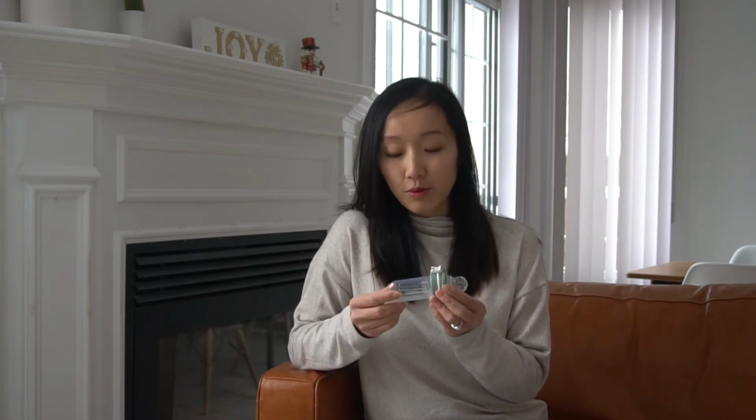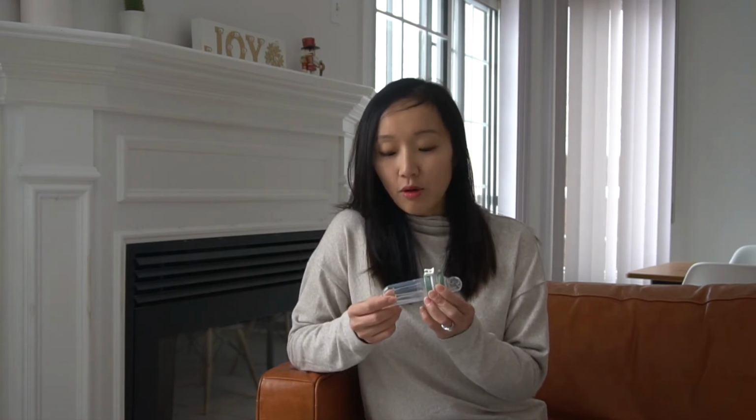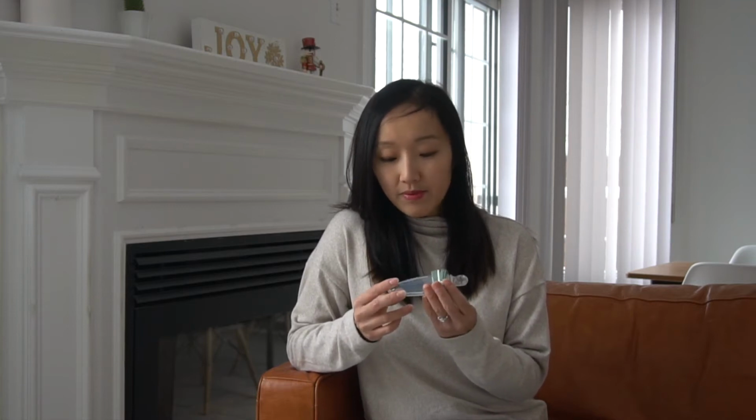So I have purchased 3. Well, one of them I got from a baby shower, but I will talk about the 3 and the pros and cons of each. So the first product that I have here is the Kidsme brand Food Squeezer Plus Gray. I will link where I purchased this product below.